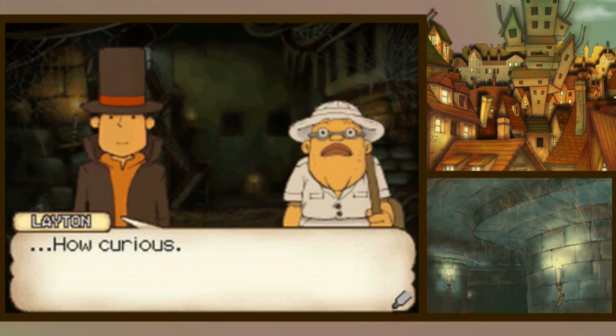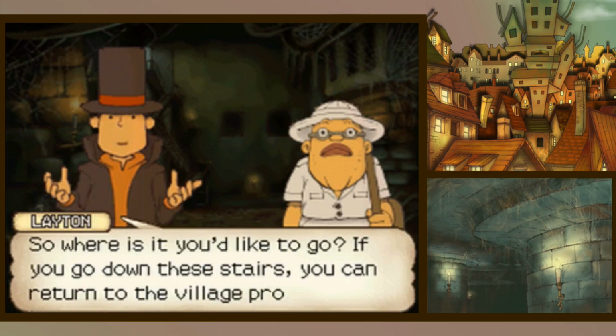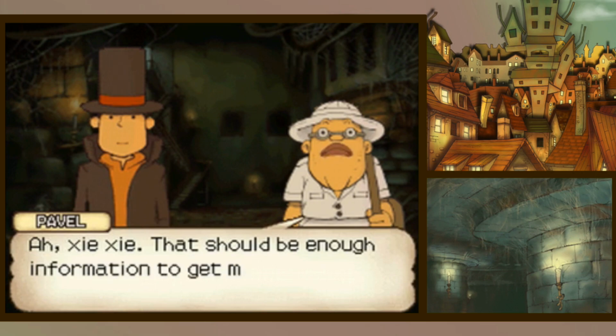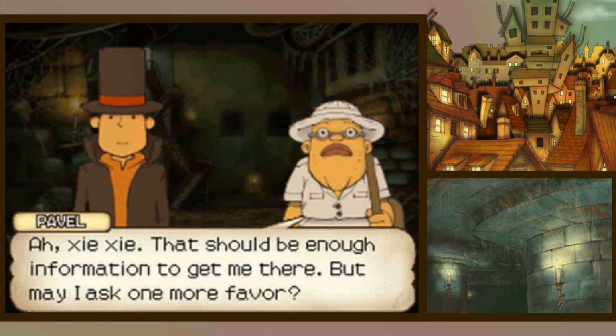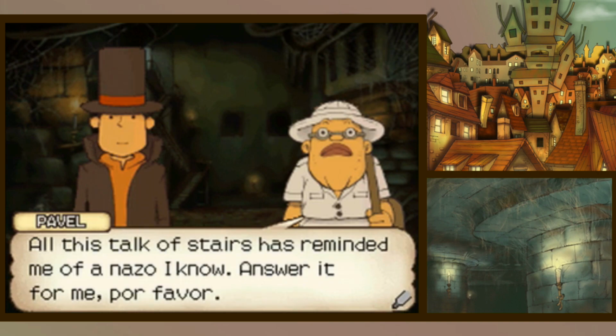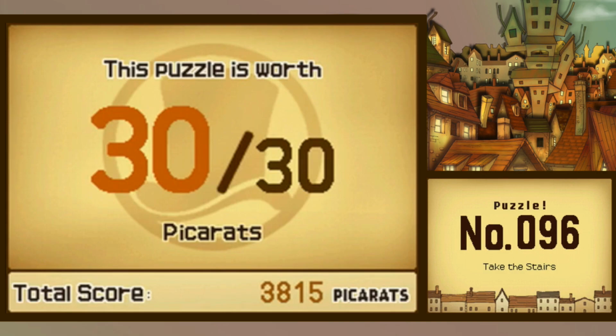How curious. So where is it that you'd like to go? If you could go down these stairs, you could return to the village proper. Just make sure you don't fall onto the large hole by the entrance. That should be enough information to get me out of there. May I ask you one favor? All this talk of stairs has reminded me of a Nazo I know. Answer it for me, por favor. A Nazo? Alright, different language for puzzle, I guess. Puzzle number 96, take the stairs. It's a reverse 69.